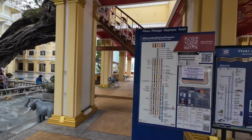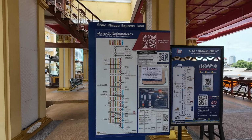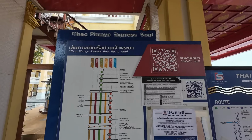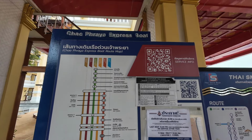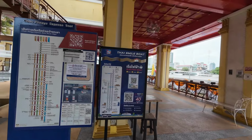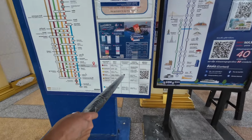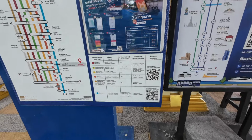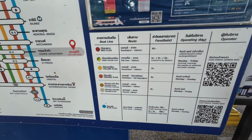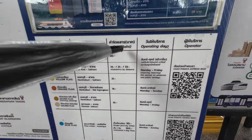Alright, so we're waiting for the Chao Phraya Express. This is pretty handy. These are what I call river taxis that'll take us across from the Marine Department. We're waiting for the orange flag boat, and the orange flag should get us there for 16 baht.